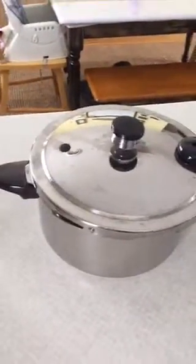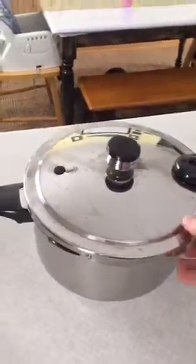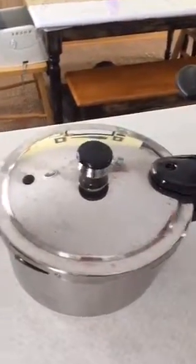Oh, you guys, for real. Now this is my 4-quart. Yeah, I do those just for you guys.